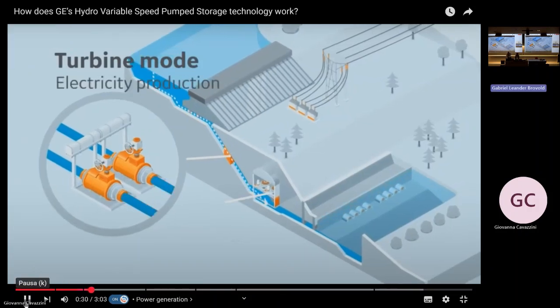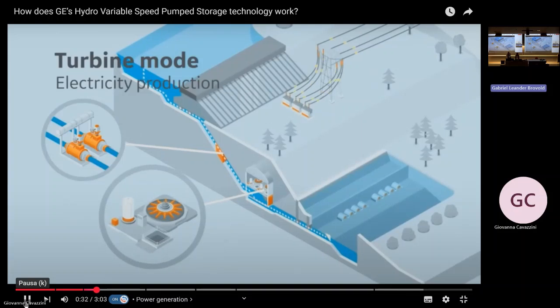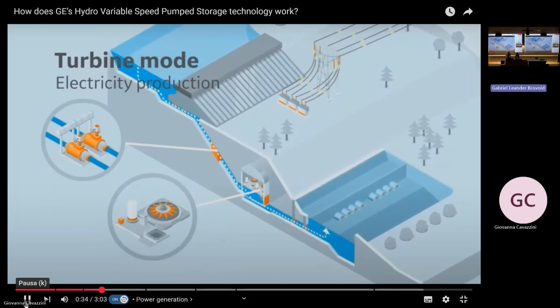Electricity is needed. The gates are open and the water flows through, driving the turbines, which generate electricity.